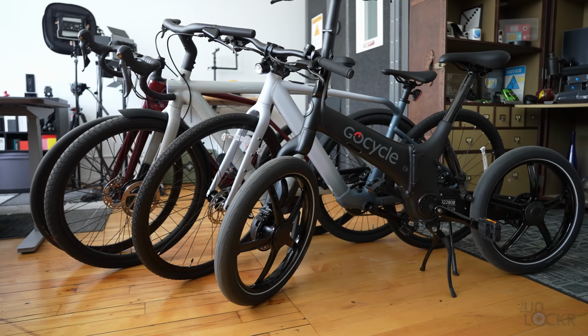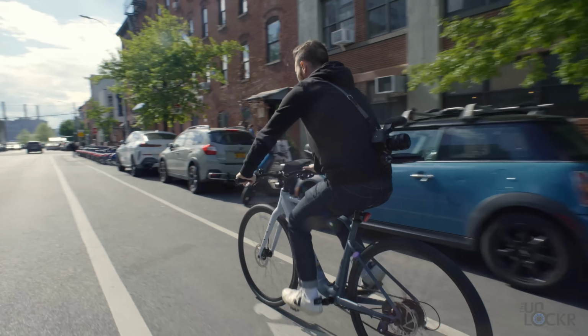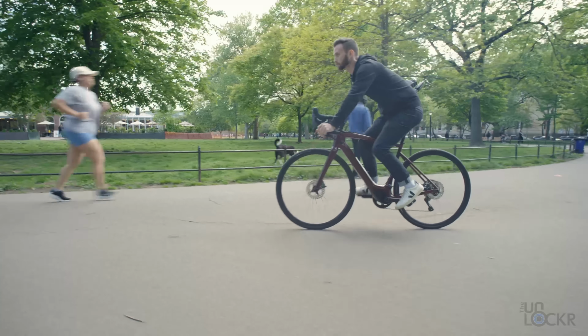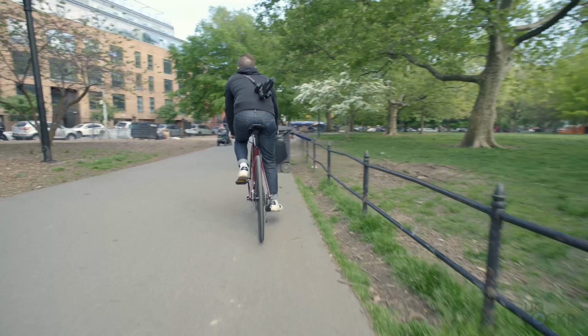These 4 are all bikes you can pick up and carry if you need, feel and look more like their normal bike counterparts, and can all be used pretty well as a normal bike without any electric assist, if you want to get exercise or something ridiculous.